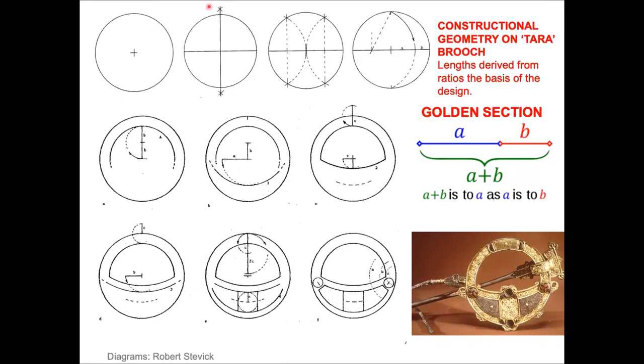Draw the circle, divide it into four quadrants. Then what you do, you divide the radius in half. And that can be done very easily by drawing this arc from here with the same radius. And at these points where it crosses the circumference, you just join these two points. Then you put the point of your compass here, and the radius is up to this point here, so it's bigger than the radius itself. Here it is. You strike an arc and you've got your golden section. From the center, this is A and that is B.